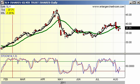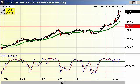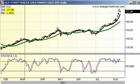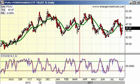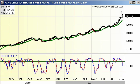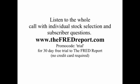And this drop can carry all the way down to 155 to 160, or maybe even lower. One thing that has been sensitive to gold, and also the turmoil, that's way down today, have a look at the Swiss franc, FXF. That market is way down. It's down about 5% today. That could really start to fall.